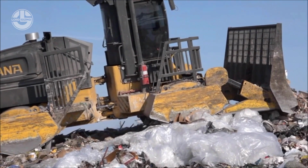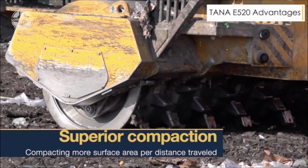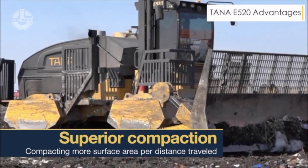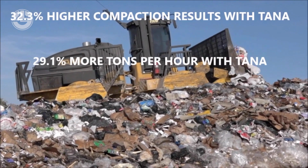With fewer passes, excellent drivability, and straightforward machine management and controls, this landfill compactor is able to handle waste on landfills in the most cost-effective way, providing better compaction and waste treatment capacity with lower operating costs.